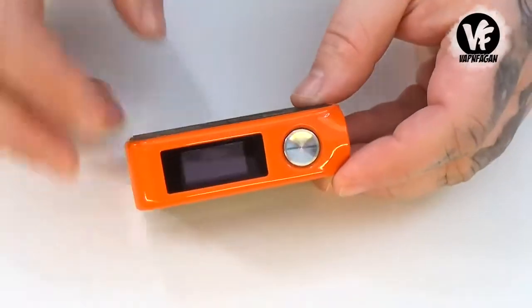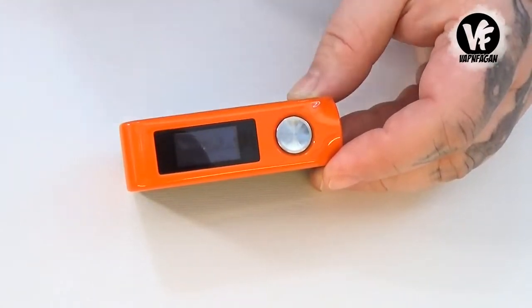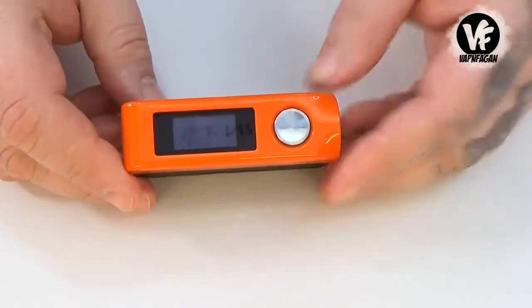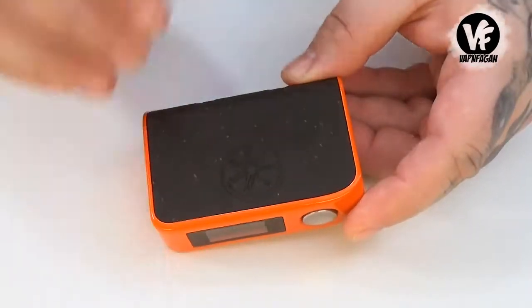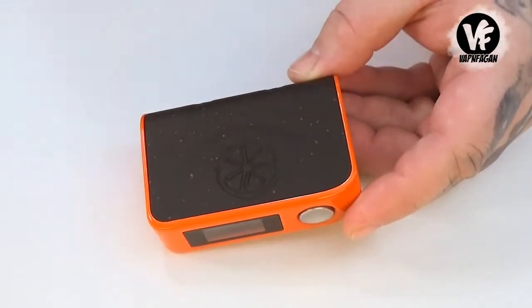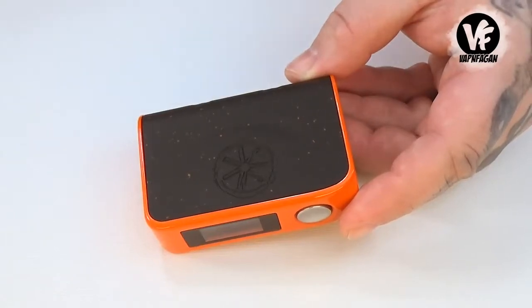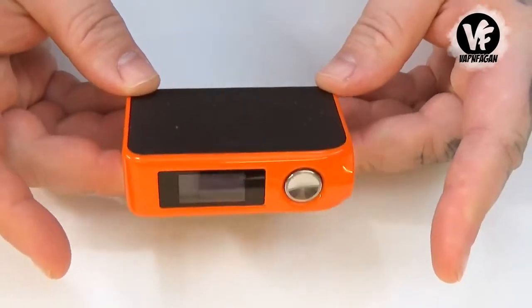So first up, in no particular order, is going to be the Asmodus Minikin Reborn. Now, this is a 168-watt device that goes for around $69, depending on where you shop. And this device has been with me ever since I reviewed it. I've used it many times. I've taken it to vape expos. I've taken it out of the house. I've dropped it on the ground. I use it all the time, and I continue to use it.